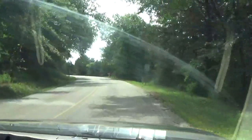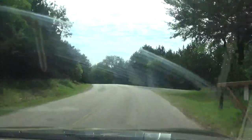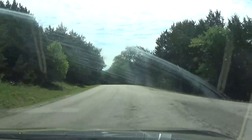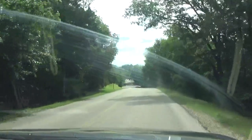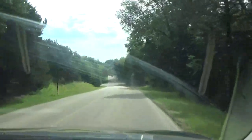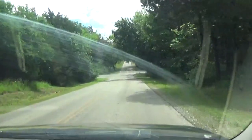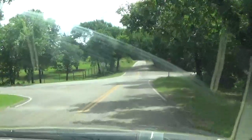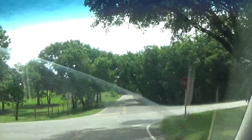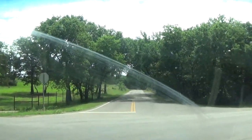Left, you say? Yep, go left. Right. And then when you get to the next stop sign, go left. Down here, you go left. There goes the Murray County Sheriff, High Sheriff. Okay, you got one coming, Bo. Yeah, I got a big one coming. Two coming.